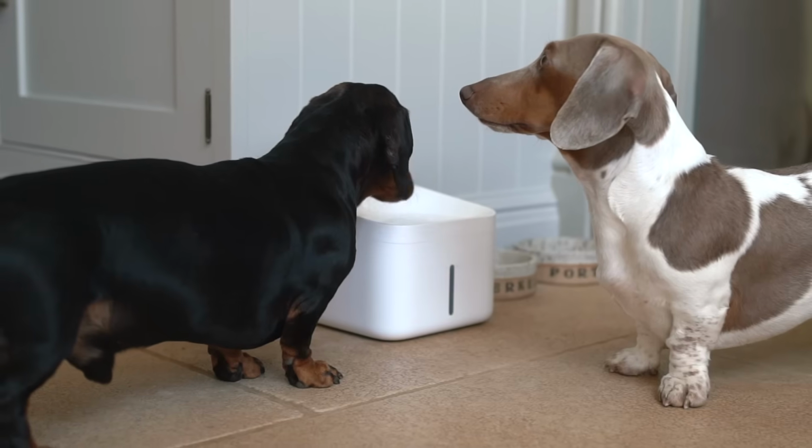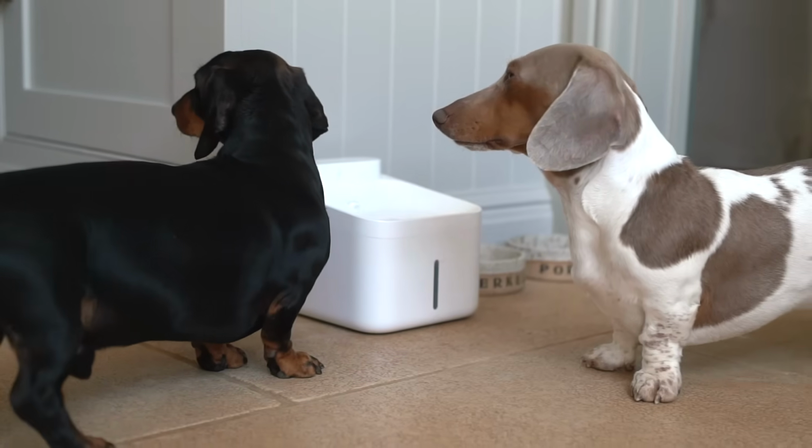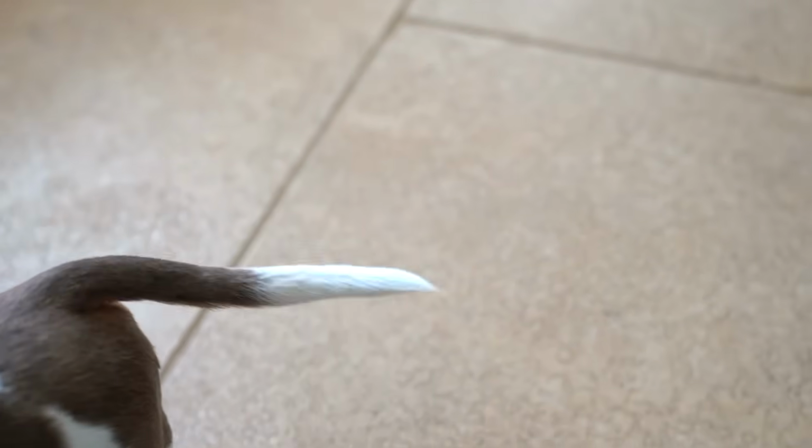They do have their own water bowls, however, they tend to use the same one anyway. This has a battery inside the unit, so you charge it with USB-C and then you can actually put the water fountain anywhere you wish.